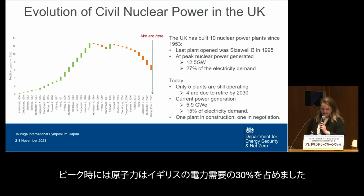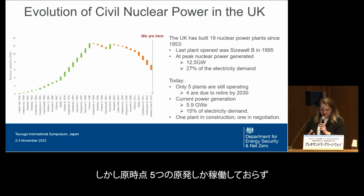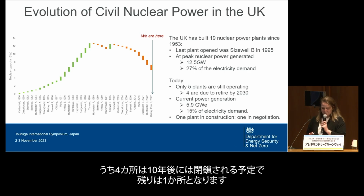At its peak, nuclear provided about 30% of the UK's electricity demand. But at the moment, we've only got 5 operating plants, and 4 of those will be retiring by the end of the decade. So we'll be left with 1.